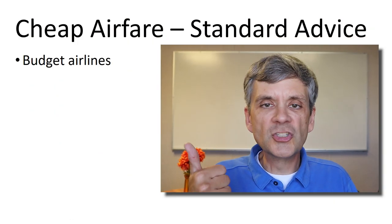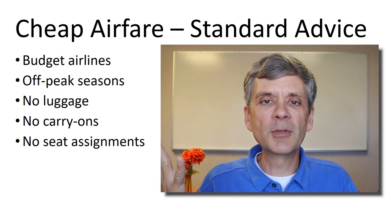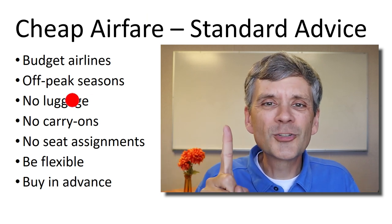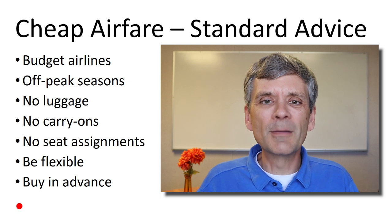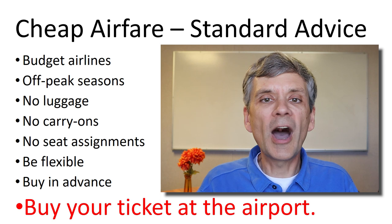To find these extra cheap fares, follow the standard advice of flying Budget Airlines during off-peak seasons, don't pay for luggage or carry-ons or seat assignments, be flexible with your dates, and buy tickets in advance. But there's one more trick you probably don't know, and that's to buy your ticket at the airport. I'm going to show you some examples and explain why that works.